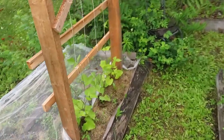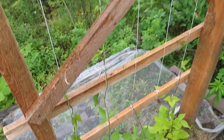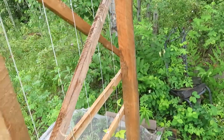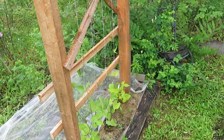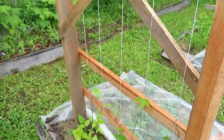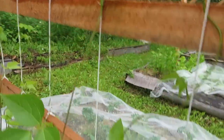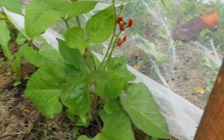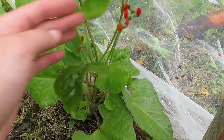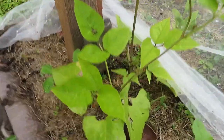One thing I'm quite excited about is the scarlet runner beans. You can see they're getting quite tall. I put on these strings so that they had something to climb up, and they seem to be really enjoying that, really wrapping around it. And look at those, the first flowers starting to blossom. Oh, and look, there's some over here as well.